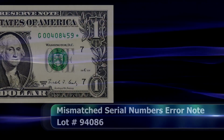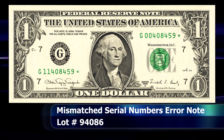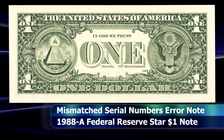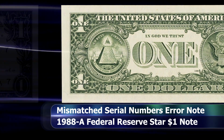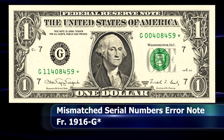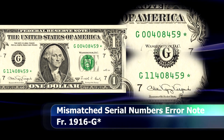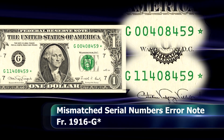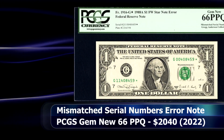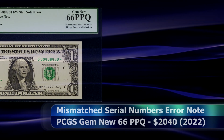Another variety, or error type, that is extremely popular with collectors, and one that might not be immediately apparent if you're not paying close enough attention at least, is the misaligned serial numbers error type. In this case, we have a $1 1988 from the Chicago Fed. Not only that, but this is a rare star note to boot, with two mismatched serial numbers, where the first two numeral digits are not the same. This piece was graded by PCGS Currency as Gem New 66, and at auction it sold for the sum of $2,040.